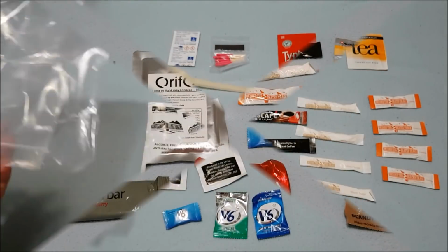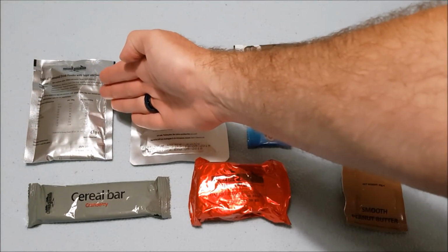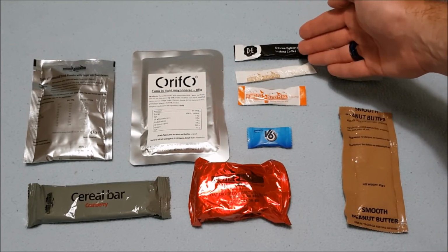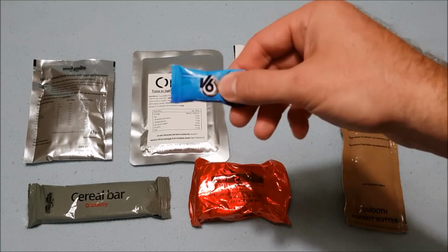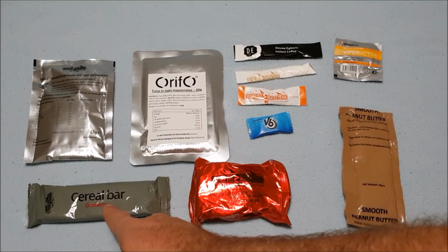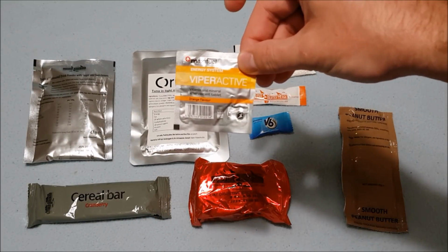Really nice quality, that. So what we'll be having for breakfast is our tropical flavoured drink powder, tuna in light mayonnaise, DE coffee with sugar, creamer, our sweet menthol gum, oat digestive biscuits, cranberry flavoured cereal bar, smooth peanut butter, and our vitamin effervescent tablet, orange flavoured.